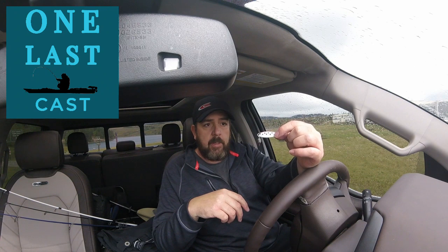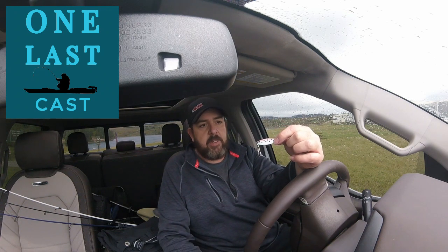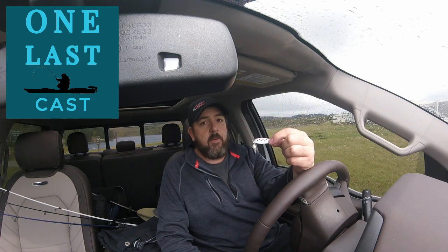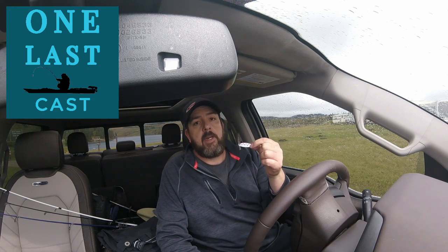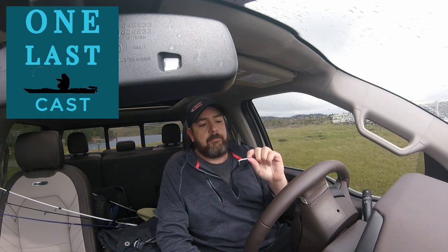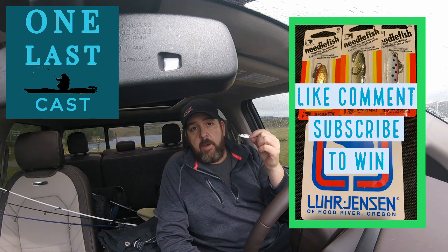Used the rainbow lure from the Needlefish, a 2-inch from Luhr Jensen, sorry. This thing is a monster. This thing works very, very well. I can't say enough good things about this. Again, if you don't have this in your tackle box, I think that you're missing out. And there's not very many things that I'll say that about. This thing does work.